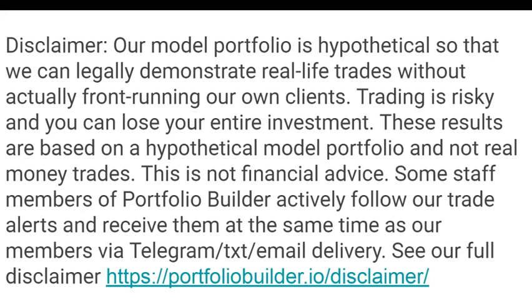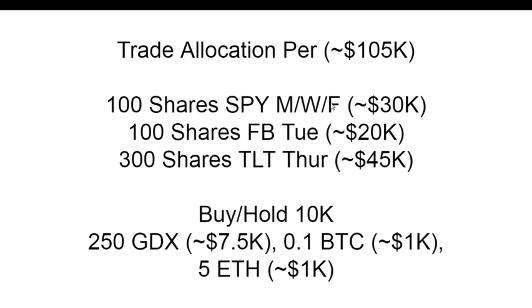Now that our audience is getting quite a bit larger, I got to throw out that important disclaimer. Trading is risky and you can lose your entire investment. These results are based on a hypothetical model portfolio and not real money trades. Some of our staff does follow our trades, but they get the trade alerts at the same time as everyone else to avoid front running.